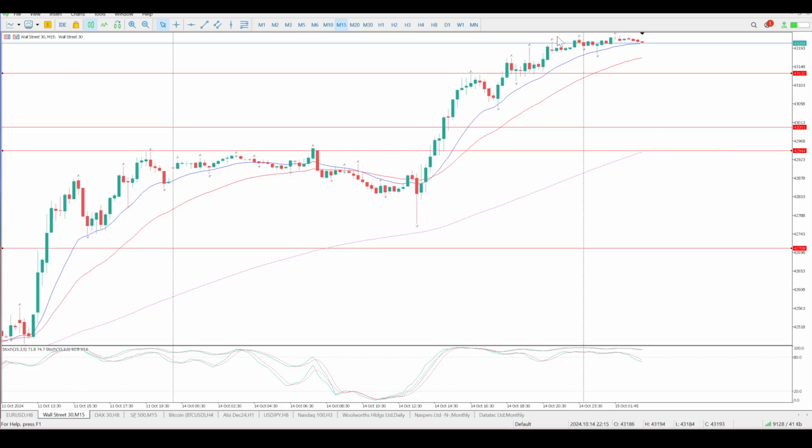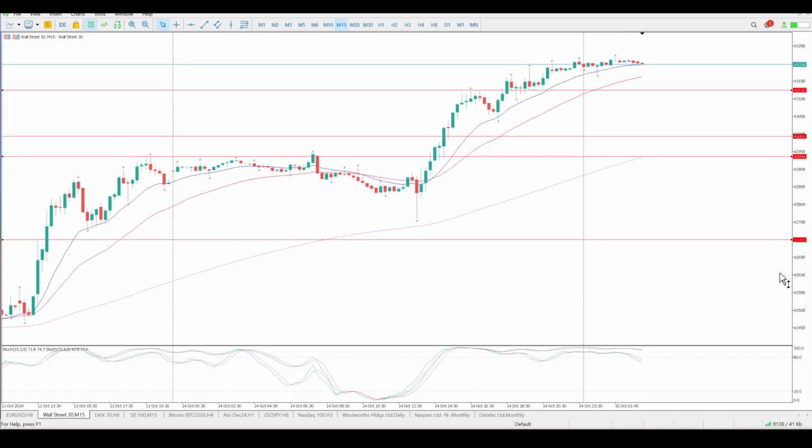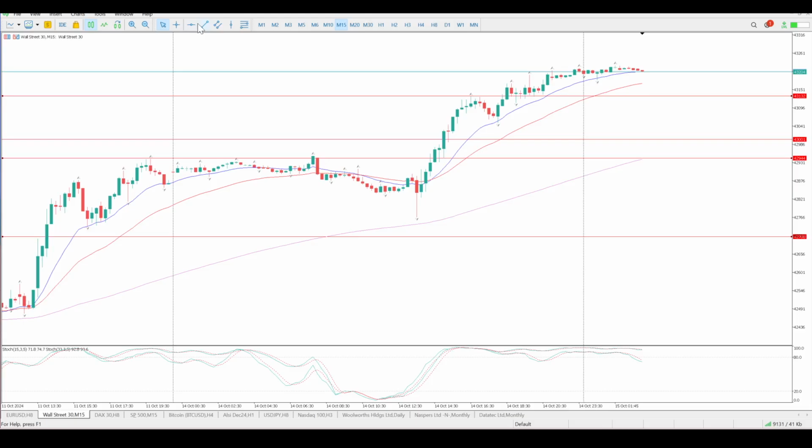Definitely not looking to jump in long up here at the moment. Not unless we go sideways for a bit and then break the structure that is forming, which is 43,213, come back and test it. That would get me long as well. But at the moment, I'm looking for that pullback onto some low bit of structure for an opportunity to buy.